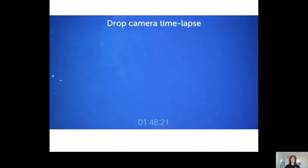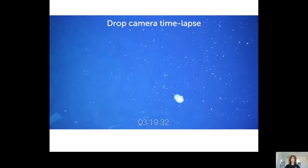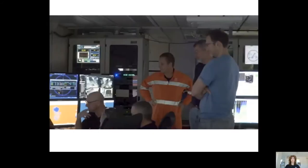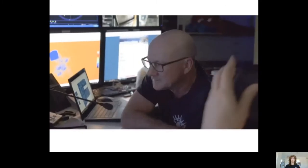After many hours of manoeuvring, the settlement plates are spotted, and the camera is coaxed close enough to take a clear image. Well, we found them.